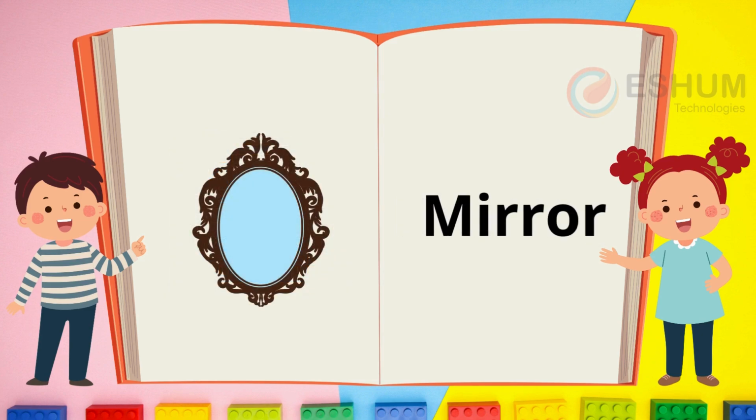Mirror. When you look in a mirror you can see yourself. It shows what is in front of it. What do you see when you look in a mirror?